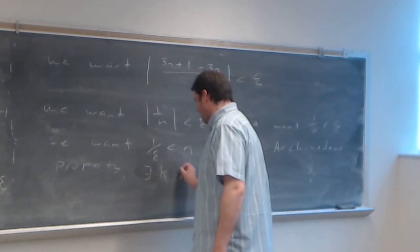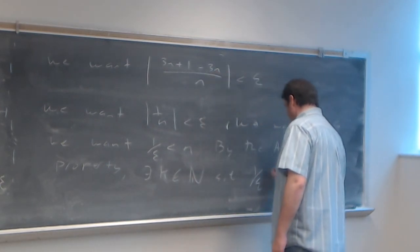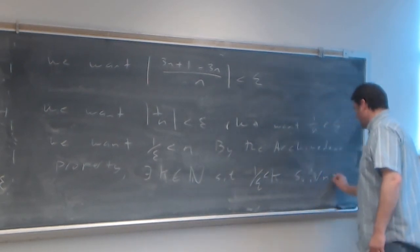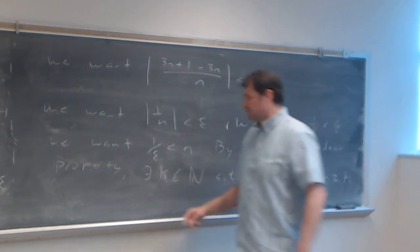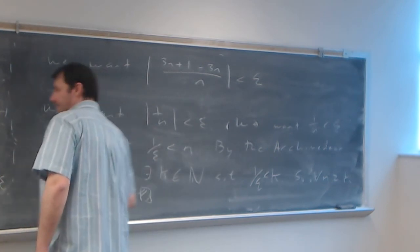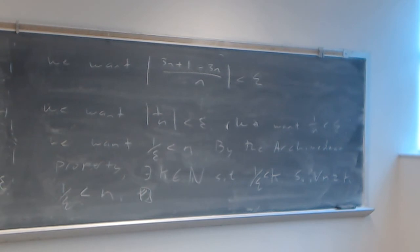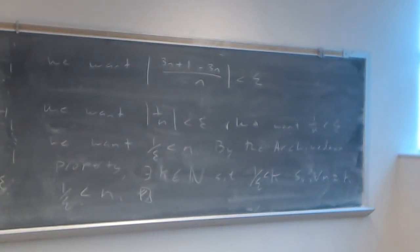There exists a natural number, we're going to call it k, such that k is bigger than 1 over epsilon. So for all n bigger than or equal to k, if k is bigger than 1 over epsilon, and n is bigger than k, then n is going to be bigger than 1 over epsilon. And that's what I need. That's good enough for me. Not every problem has 1 over n in it, and sometimes there are other things involved. Let us look at another problem, kind of similar to this.